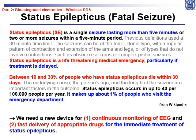SE occurs in up to 40 per 100,000 people per year, which makes up about 1% of people who visit the emergency department. Since SE is so fatal, we need a novel device for the immediate treatment of SE. Such a device should be able to monitor the subject's EEG continuously and deliver appropriate drugs immediately when SE is detected.